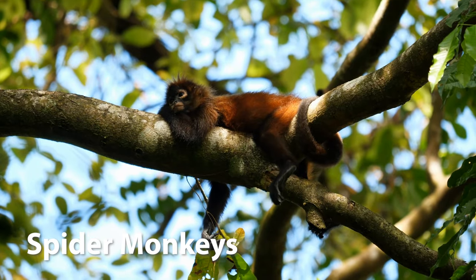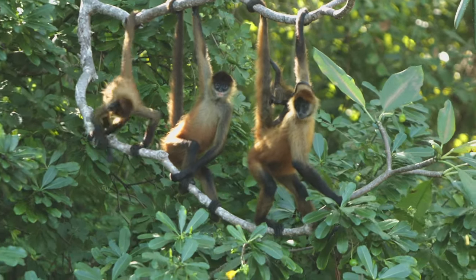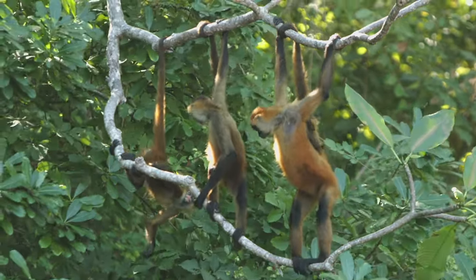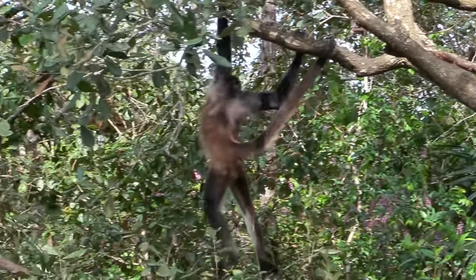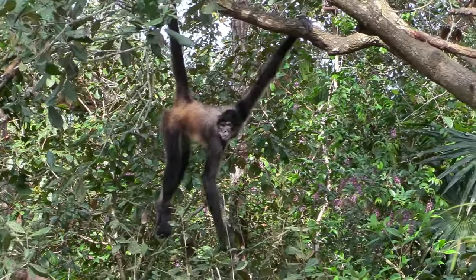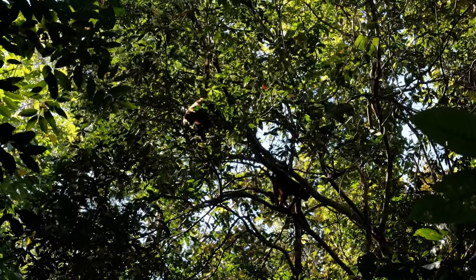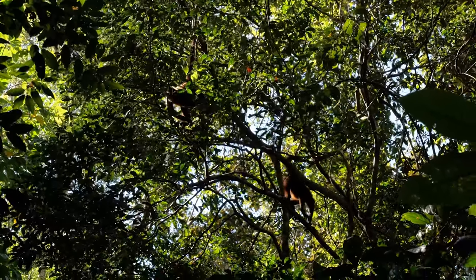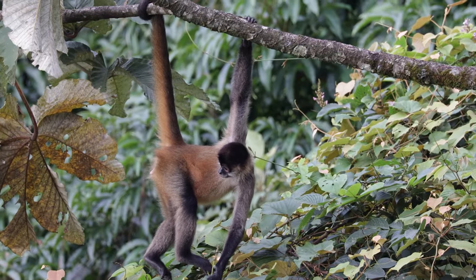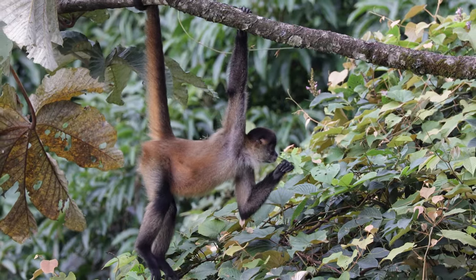Spider monkeys. Spider monkeys, with their long limbs and long tails, are the acrobats of the rainforest. They swing from branch to branch with grace and ease, using their tails as a fifth limb to cling to branches. These social animals live in large groups and are known for their playful and curious nature. Spider monkeys feast mostly on fruits, but they also eat leaves, flowers, and occasional insects.